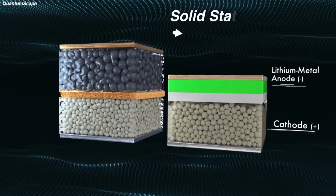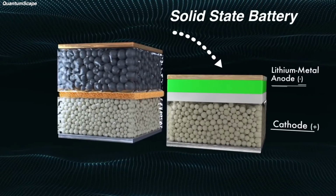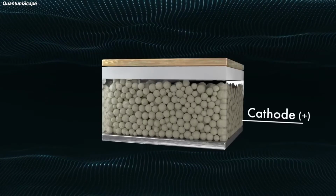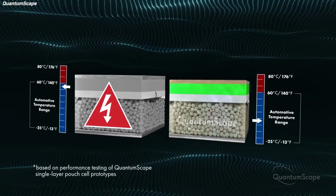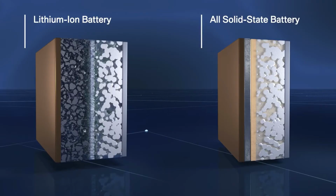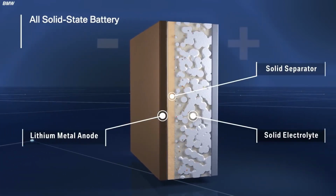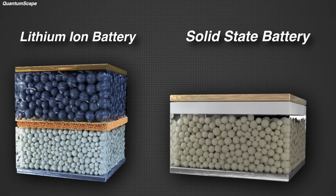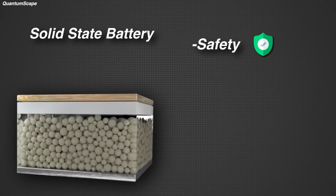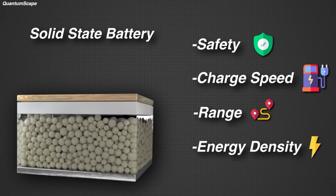The key difference to know is that with a solid-state battery, this liquid electrolyte is replaced by a solid material. These materials have high conductivity and don't evaporate in the same way that liquid electrolytes do. This makes solid-state batteries superior to traditional ones in a number of ways that ought to be examined. There are four main stages where a solid-state battery could be better than a traditional one. They are safety, charge speed, range of travel, and energy density.